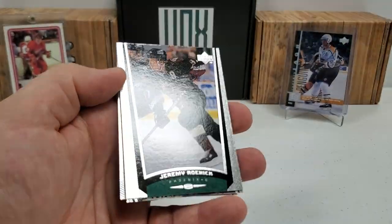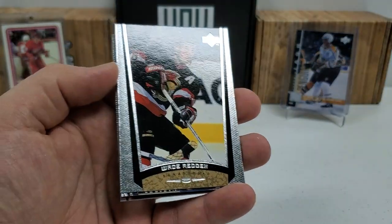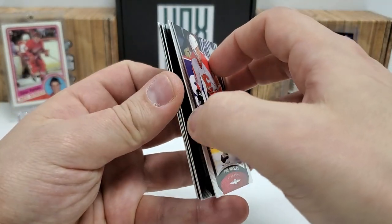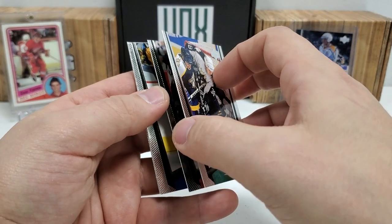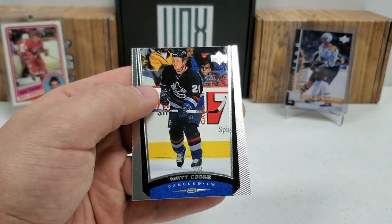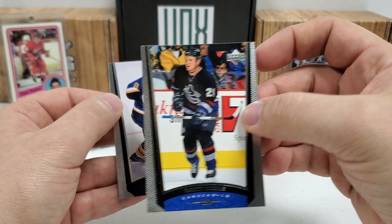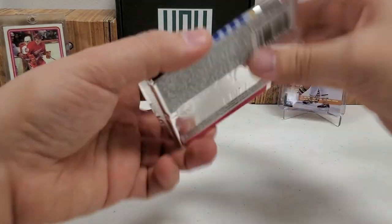Jeff Courtnall, or Courtnall, I'm sorry. J.R., Jeremy Roenick. Wade Redden. Phil Housley, as we flip that around. Jason Botterill, former general manager, assistant general manager with the Pens, and then general manager of the Buffalo Sabres and all that. Matt Cooke, another former Pen that a lot of people didn't like unless he actually played on our team. That's his rookie card there, if you were wondering. And Jamie Rivers.